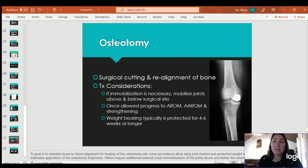Osteotomy, remember otomy means cut into, so this is cutting into the bone. So they surgically cut into and realign the bone. It could be maybe if a bone had excessive growth, or it could be a lot of different reasons.